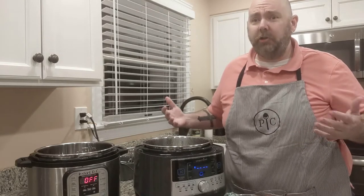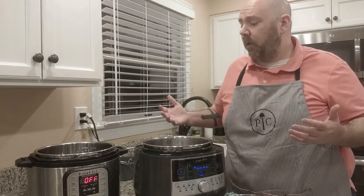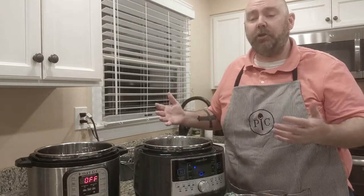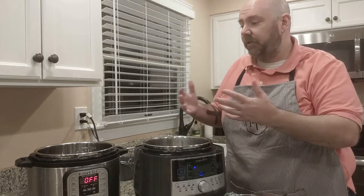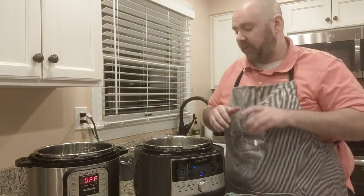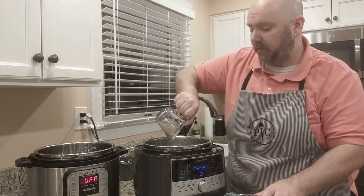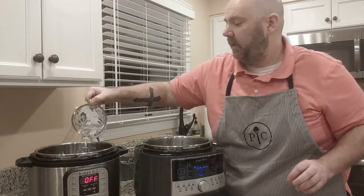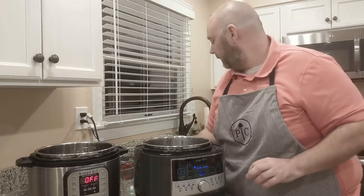They say the first thing you should do is a water test. What a water test is simply putting a cup of water in it, letting it come to pressure and releasing it. The reason you do that is to get used to it and also to make sure it works. So I'm going to put a cup of water in the Quick Cooker, and a cup of water in the Instant Pot.